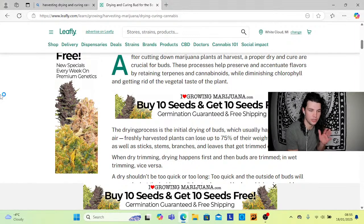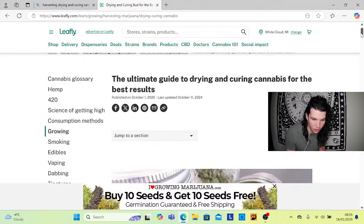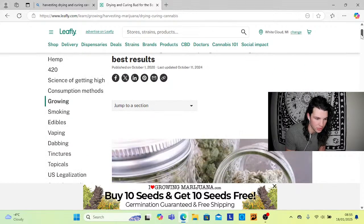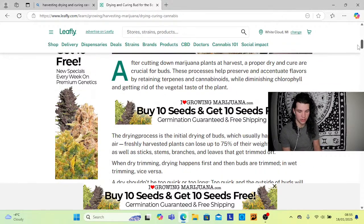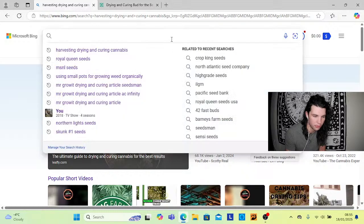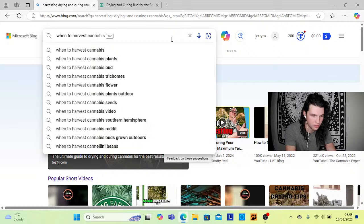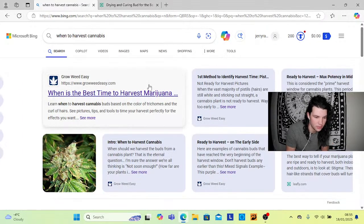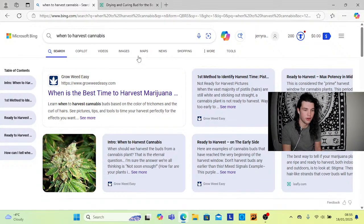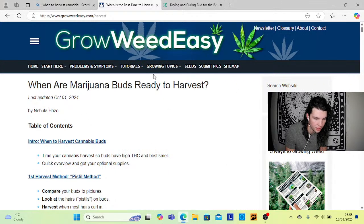But let's get into this Leafly article about harvesting. It's called The Ultimate Guide to Drying and Curing for the Best Results. So just drying and curing, and then we'll get into... Should we actually go in order and pull up the article on when to harvest cannabis? Because I feel like that would make the most sense. We'll get into the harvesting and then the drying and curing, and we'll do this in order. When are marijuana buds ready to harvest? So let's get into it.